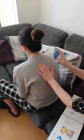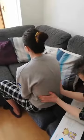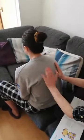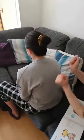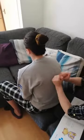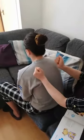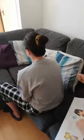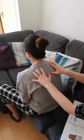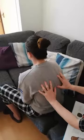Then we've got the walk, just padding the hands over the back. Then we've got the drum, so either side of the spine, we're just going to drum with our fists a little. Then we're going to do the claw, so just using the pads of our fingers, bringing those down.